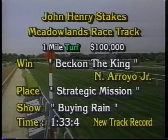Beckon the King and Norberto Arroyo, who is turning out to be the king of the turf course at the Meadowlands, picking up a nice off-the-pace win here by a length at very long odds, 14.5 to 1 over the favorite Strategic Mission, with Jerry Bailey aboard after setting the pace. He settles for second with Buying Rain closing a bit of ground into the third spot.